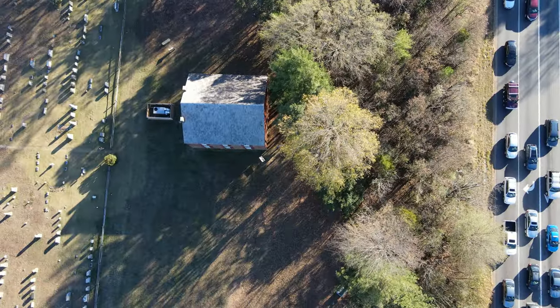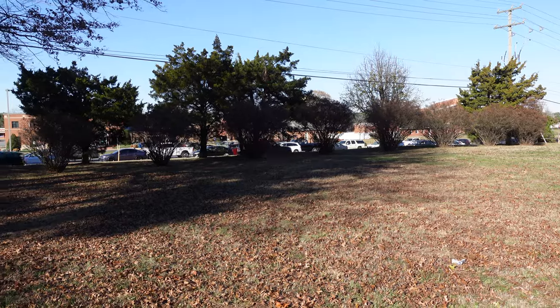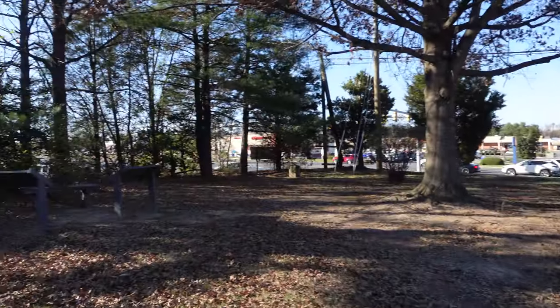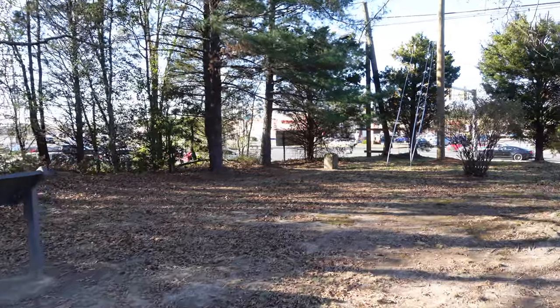But as the day wore on, he feared more and more Confederate reinforcements were going to arrive. So he threw in the towel and went ahead. And that evening, he crossed the Rappahannock, retreated. And then the next day, the 5th and into the 6th, Joseph Hooker retreated, officially ending the Battle of Chancellorsville.